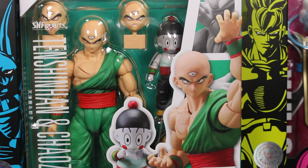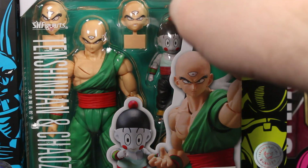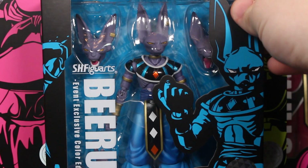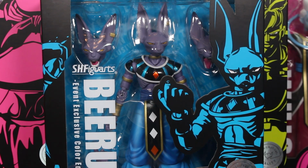But I did need this in case we were going to get that updated Yamcha. I've been needing to complete my Z Fighters in my collection for a long time, so we have this updated Tien here, and now Yamcha is currently for pre-order on Premium Bandai. I just hope that we get a Roshi re-release at some point, and then I'll finally have all my Z Fighters. So there's that. Now we're going to move on actually to 2021 exclusives with Beerus here.